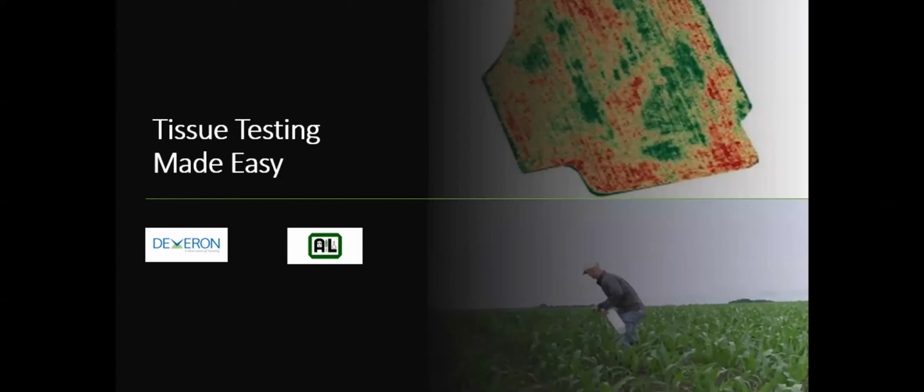What's your reasoning for tissue testing? Again, identify nutrient issues and track usage throughout the growing season are two popular answers. And then what I was most interested in, and hopefully what we'll be able to answer with you guys today, is one of the biggest challenges that most respondents of the poll are seeing: they don't understand what the reports are telling them. So I know Chris from A&L and Mike from Deveron will be really excited to walk everyone through that.